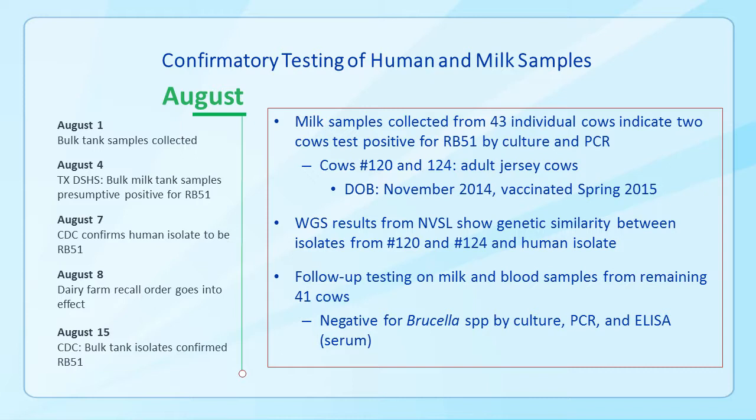And then at this point, we reached out to federal support at the USDA, to the National Veterinary Services Laboratory, to do individual testing on all the cows in the herd so we could try to identify how widespread the shedding in the milk may be. This dairy had 43 cows in their dairy herd. So they went and collected individual milk samples from each of those cows. Those went up to Ames, Iowa, to the National Veterinary Services Laboratory, where they did culture and PCR from each individual cow milk sample.